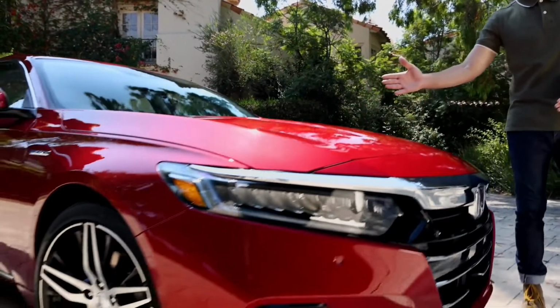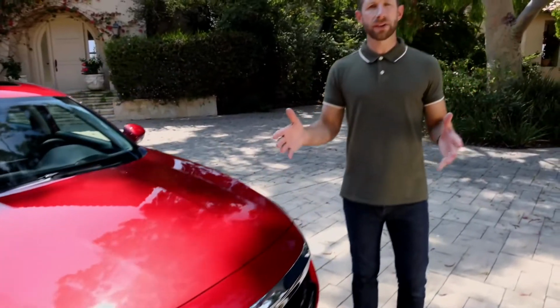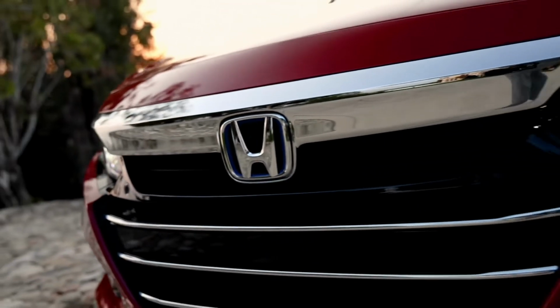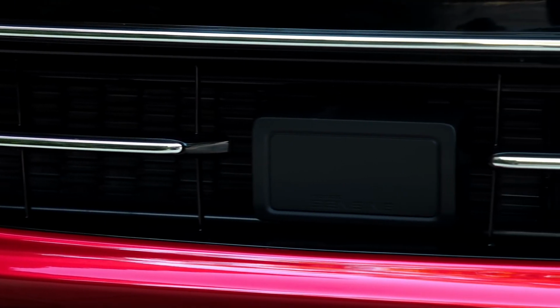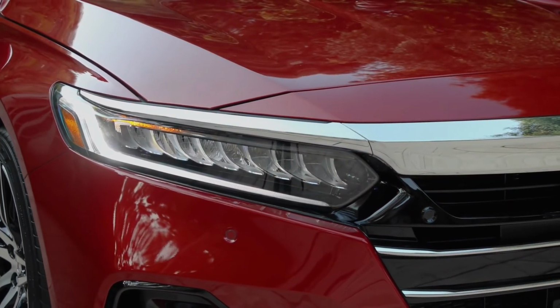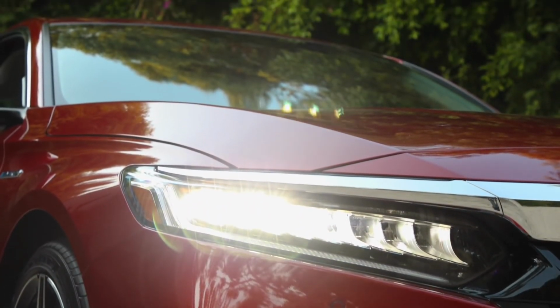All right, so let's start on the outside where the 2021 Honda Accord gets some subtle but interesting tweaks to what's already one of the most distinctive and upscale designs on the road. The grille's been widened and it gets new chrome accents. Also the front radar sensor, which is of course part of the standard Honda Sensing safety and driver assistive system, is more effectively integrated as well. And the new grille also blends better with the headlights, which are improved with longer throw on low beam and further and wider reach on high beam.